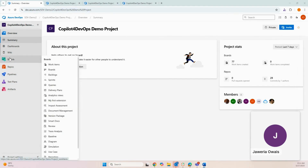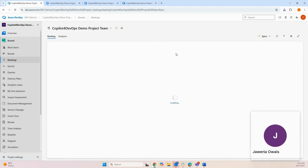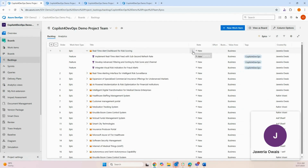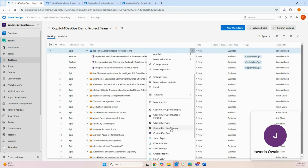So the Copilot for DevOps is natively integrating into the Boards tab of Azure DevOps, can be leveraged from the backlogs and queries module, and the tool itself can be invoked at a work item level. So in this case, I'm going to be invoking the Copilot at this epic level.